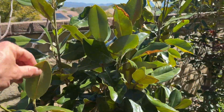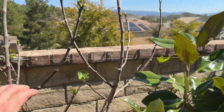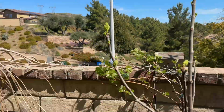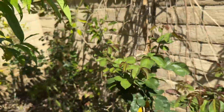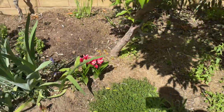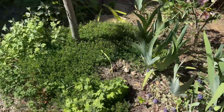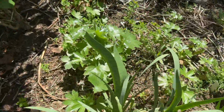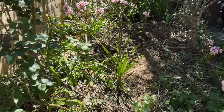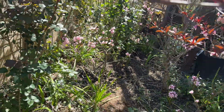Different cultivars of magnolia, evergreen magnolia here. Nice fig tree, weeping mulberry. You can see the baby fruits on this nectarine. A lot of roses mixed in here too, and different, small, various flowering plants. These Corsican delphiniums, that's what those shiny leaves are. Yeah, you can see the miniature peaches back there.